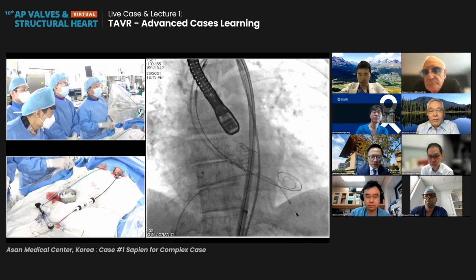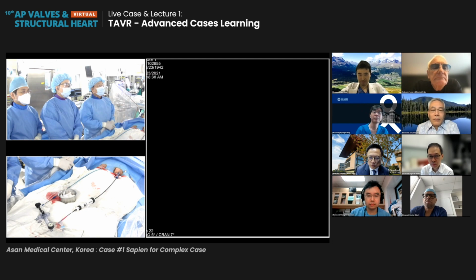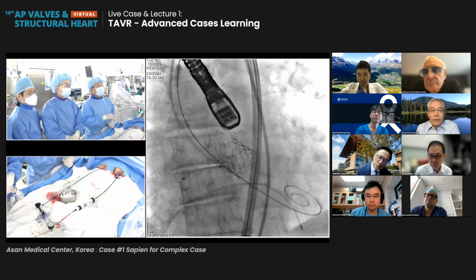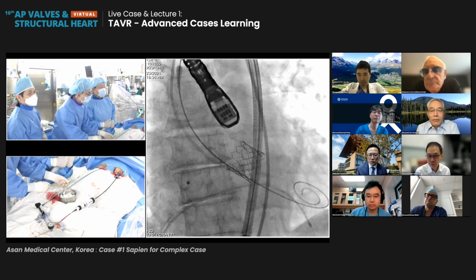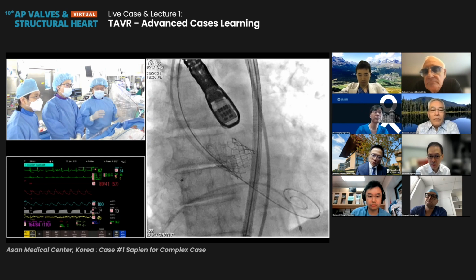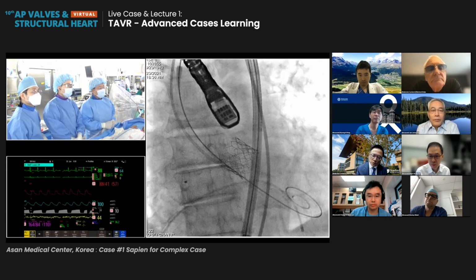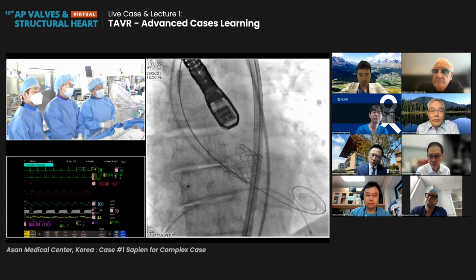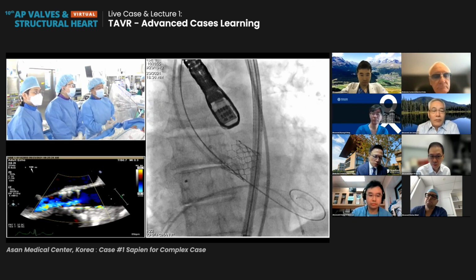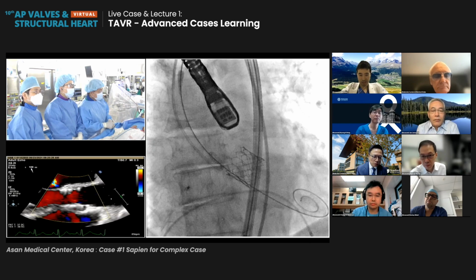We chose 20 millimeters, size 20 of SAPIEN 3. It's an area oversizing of almost 20%. At the beginning of our procedure, you mentioned comparing with Evolut and things. However, I still prefer the practical procedure for SAPIEN 3.